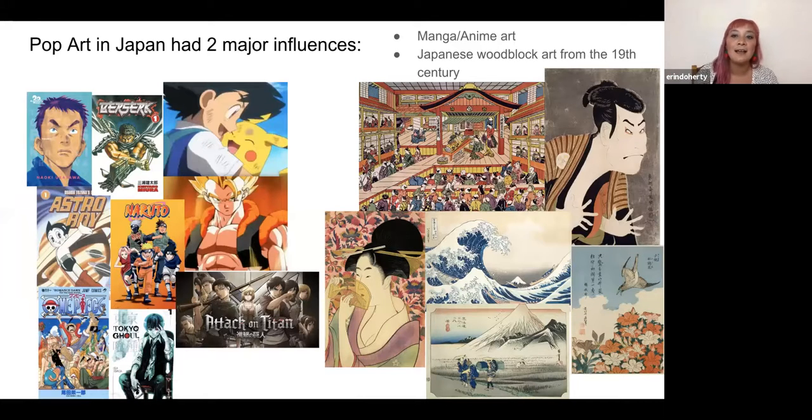We have the manga and anime art from their TV and their comic books, right? So they're using popular culture from animation and from their comic books and really are influenced by that. And then also from the previous century, you have Japanese woodblock art prints. So we have both of those things, the manga and anime on the left, and some examples of the Japanese woodblock art from the 19th century.